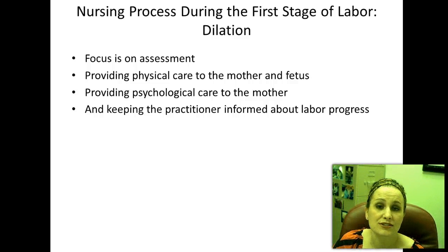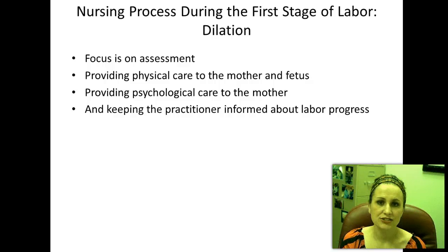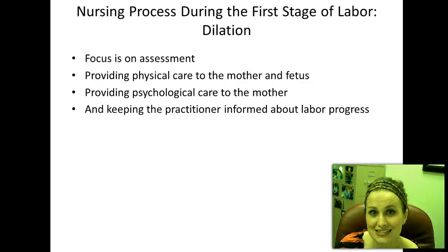The nursing process during the first stage of labor, dilation. Okay, now remember, with the first stage of labor, it's the dilation period. It's from 0 all the way up to 10, but there are 3 phases in the first stage of labor, and you cannot forget those phases. They're very important. Okay, so with this patient, what we're going to do is focus on assessment. Where is she at? How is her labor going? What stage, what phase is she in this first stage of labor?